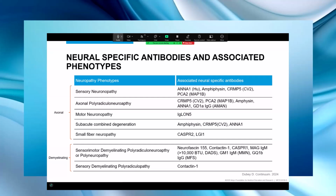Even a panel which is 99% specific can generate some false positive results if people are sending it in all types of neuropathies. I'll go through some of these phenotypes by describing individual cases that I've seen in clinic or in the hospital to give you a better idea, and then the antibodies associated with them. But keep in mind the different phenotypes of neuropathies, divided based on axonal neuropathy or demyelinating neuropathy, that is, whether the damage is happening to the wiring inside the copper wire, if you think of your nerves as copper wires, or to the insulation of the copper wire.